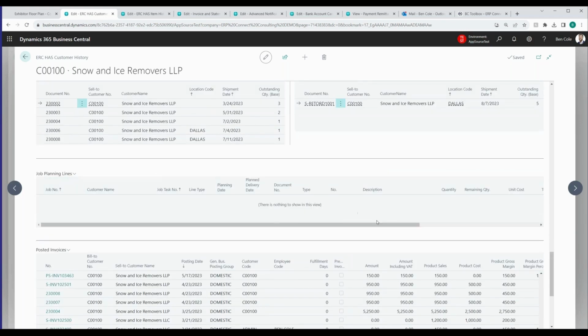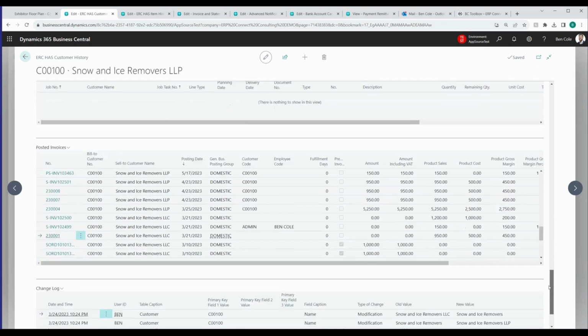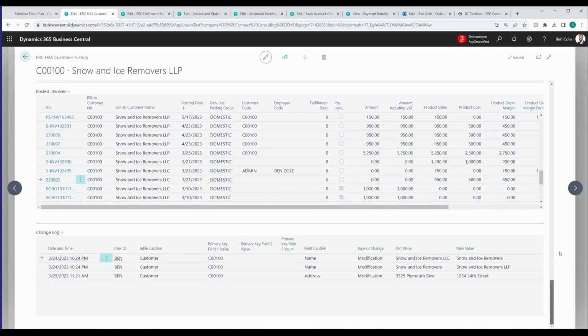If they've got jobs, any job planning lines, every posted invoice, and then the change logs. So again, when I say one-stop shop, it truly is the one-stop shop, right? Anything you need to see for this customer, either in progress or posted or AR statistics, things like that, you can click on the record, click history and statistics, and you don't have to go to 10 different screens to find what you're looking for. It's all right here.